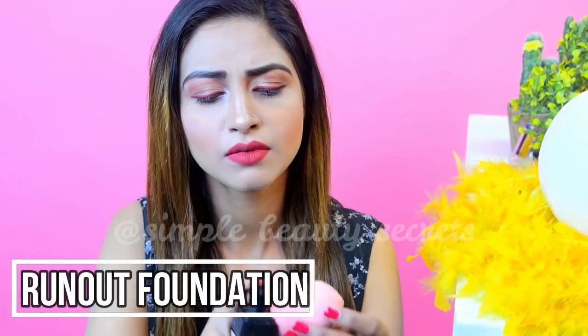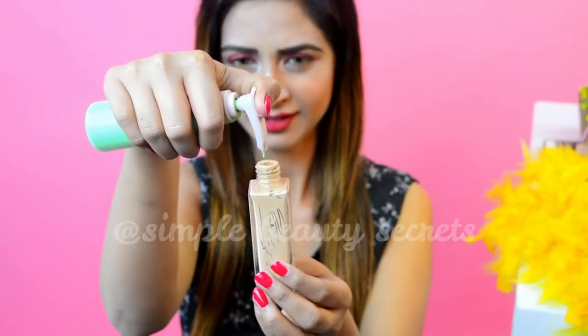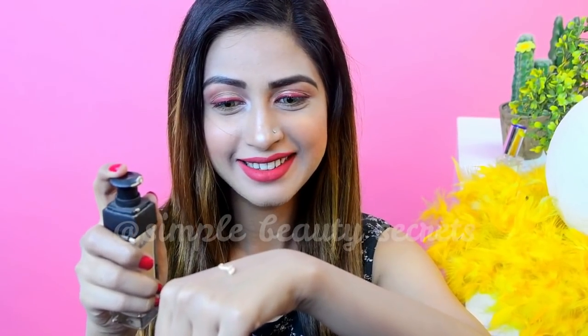Run out of foundation. Are you getting ready and you find out that your foundation bottle is empty? Don't worry, add some face cream or lotion to the foundation bottle and shake it. Now you can apply your foundation and you're ready to go.